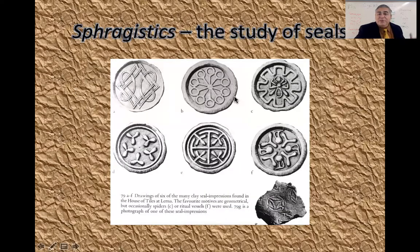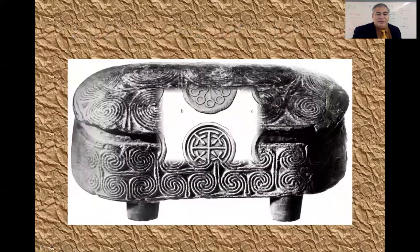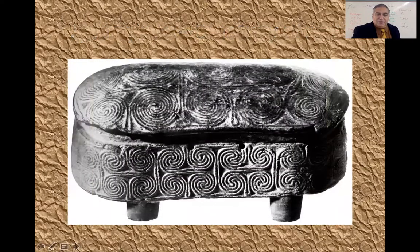We see they're very geometric. Even the spider here, I think that is 1, 2, 3, 4. Yeah, he's got the correct number of legs, so it's a spider. Here we see, I believe those to be water pitchers here, the symmetry that's going on here. Geometry rules in this culture. We do see these swirl patterns, very interesting. This is, I think, a little later in the Cycladic period.